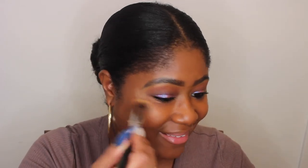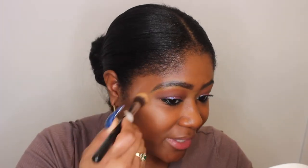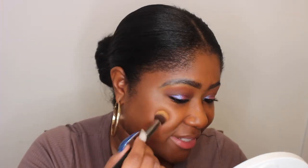I have a little Morphe brush, the M335. I'm gonna go ahead and blend this highlighter out. I like to put highlighter on kind of like the highest point that's not automatically underneath my cheek, and then blend that out. And I still want to leave a little room for if I want to go back with concealer, but I probably won't. And boom.